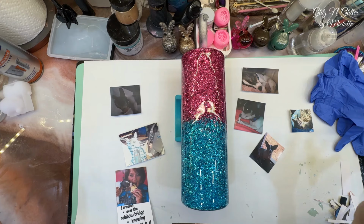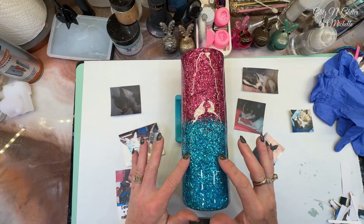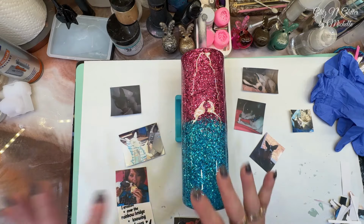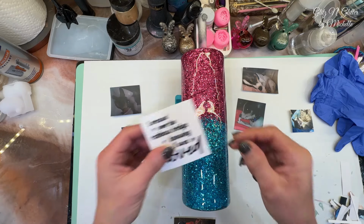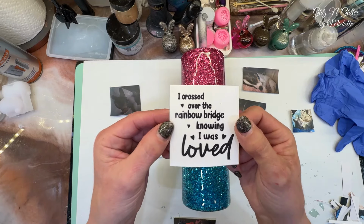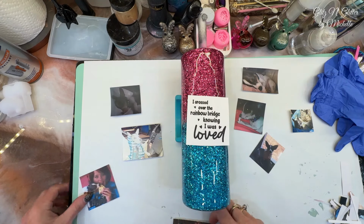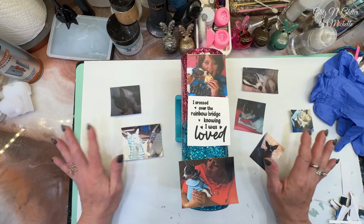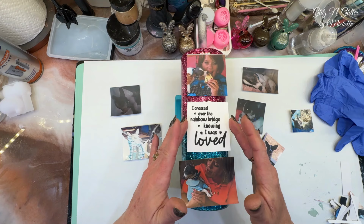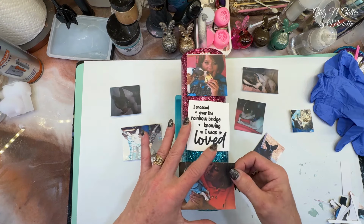It is finally time. I have 3 coats of resin on this because of that chunky glitter, and it's still not perfectly flat, but it's good enough to put these pictures on that I have had printed for, I feel like, forever. She also sent this that she wanted on the cup too. So I think what I'm gonna do is put her 2 pictures on the front with the saying. I trimmed the pictures down as much as I could because I'm not even sure all of them will fit, because I do have to go around each of them with the washi tape.